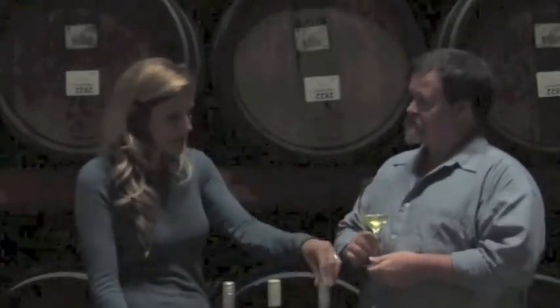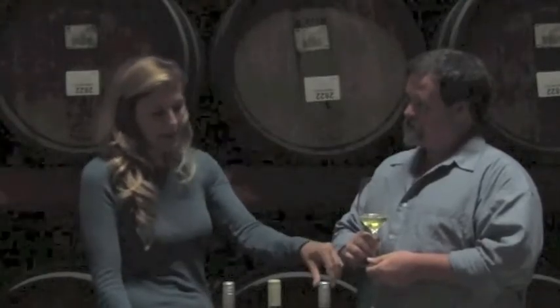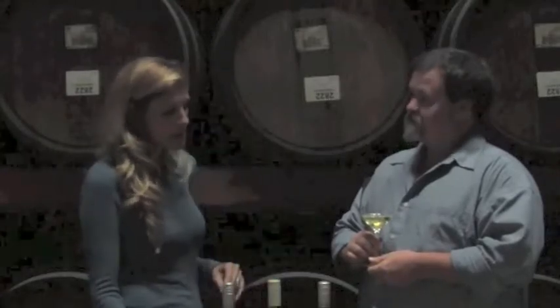So moving on, we have the 2011 Chardonnay. Can you talk us through the winemaking process here for the Chardonnay? We actually own 17 vineyard sites for this. It's mainly Alexander Valley, but we do put a little bit of Russian River and Carneros in there. So it is a Sonoma County Chardonnay.